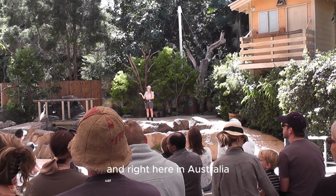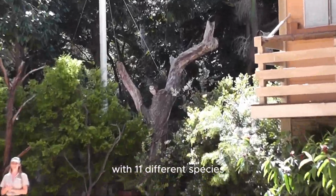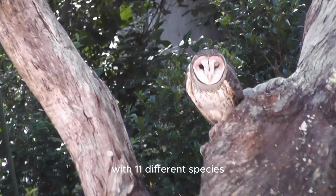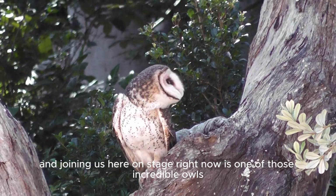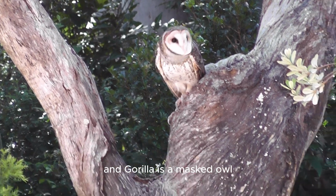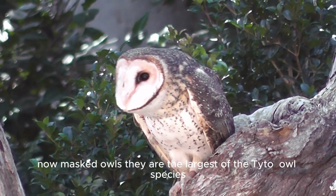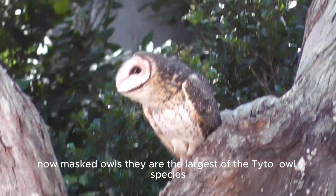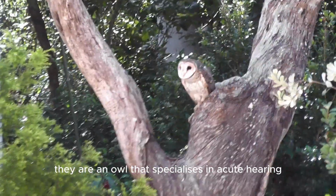And right here in Australia, we are lucky enough to share our country with 11 different species. And joining us here on stage right now is one of those incredible owls. This is Gorilla. And Gorilla is a masked owl. Now, masked owls are the largest of the Tyto owl species. They're an owl that specialises in acute hearing.